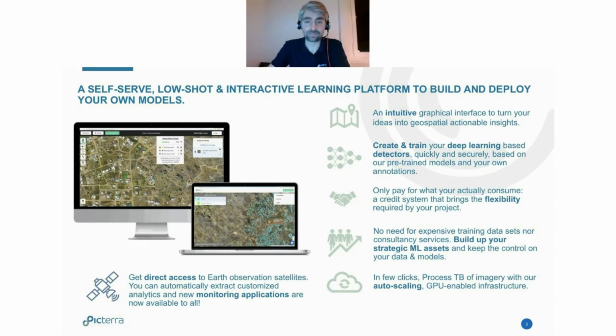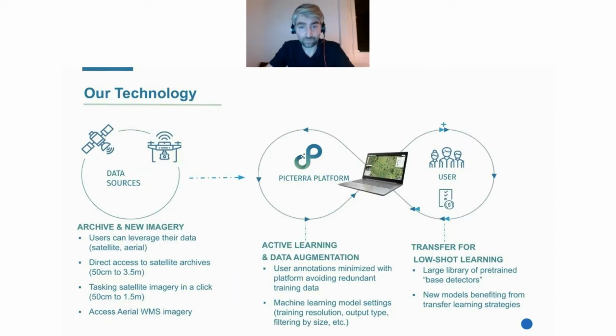Now, more on the technology aspects. On one side, we enable you to connect to your different data. You can upload your own imagery, but you can also connect to external servers like WMS servers and access, as I mentioned, either archive satellite imagery or task new satellite images. We'll come back to that later. That is something we recently released, and it opens the door to many monitoring applications.